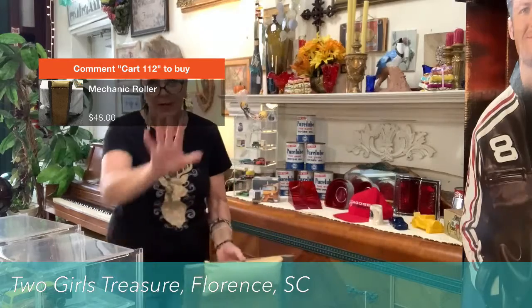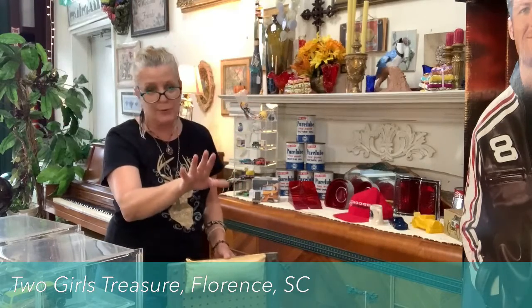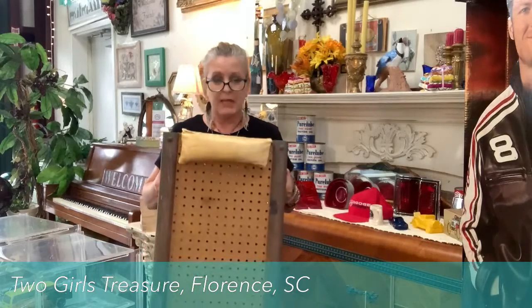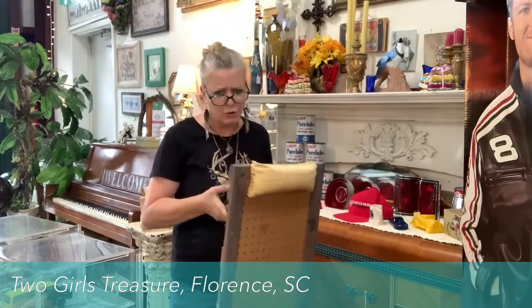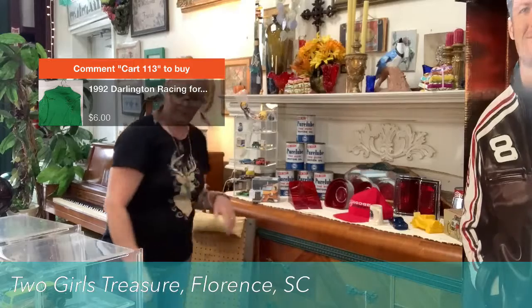You go down the street to that big old freight store, and you can buy a real nice made in China cheap one, but you can't get one that somebody back in the day was a little bit creative and made their own. And this thing is sturdy. Sturdy, y'all. Don't let that one get away. That's cart number what? 112.